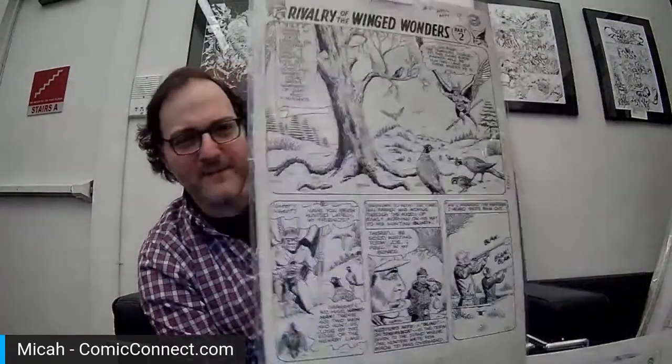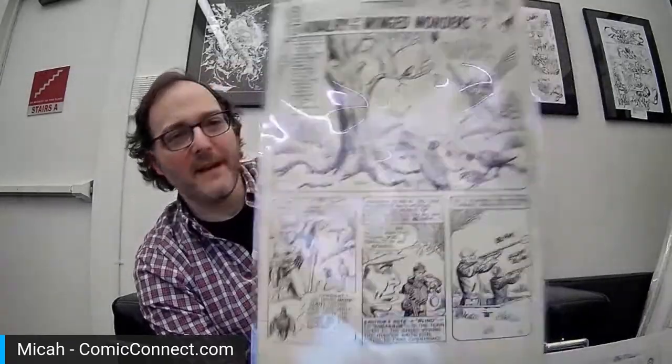Bear with me, I'm getting through this as quickly as possible. Page from Hawkman number 1. From the Silver Age Hawkman number 1 by Murphy Anderson, the next chapter title. Super cool. Twice up Murphy Anderson.